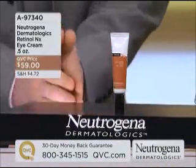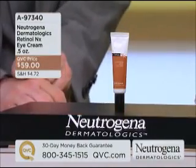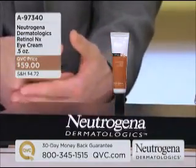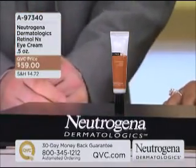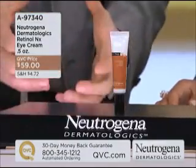And that's the beauty of this product. It is dermatologist tested, it is ophthalmologist tested, has that same stabilized retinol technology that we love, also has an ingredient called biopeptide CL, which is derived from amino acids, the building blocks of life, and it has stabilized vitamin C. So it is a phenomenal product, just a wonderful product to use around the eye.